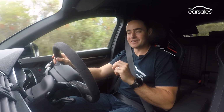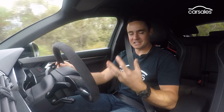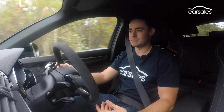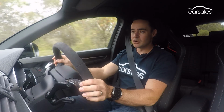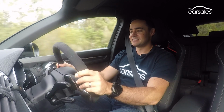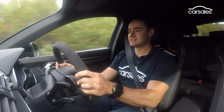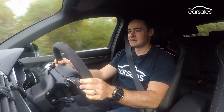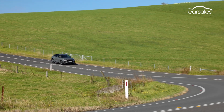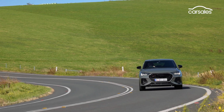Just like its donor, the RS Q3 Edition 10 Years shouts its sporty pretensions to you from the moment you jump inside the cabin. From the firm, well-bolstered bucket seats to the Alcantara, you really know you're in something a little bit more athletic than a garden variety Audi. And much can be said for the driving experience as well. Just moseying along at 60 k's an hour now on a country B-grade road.